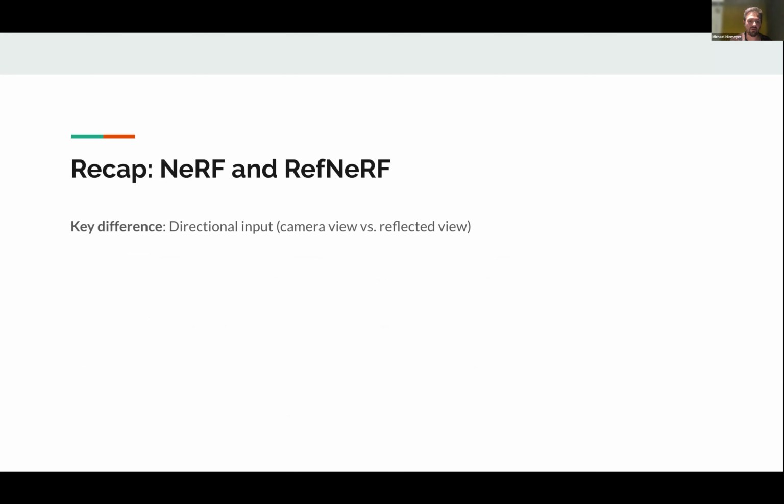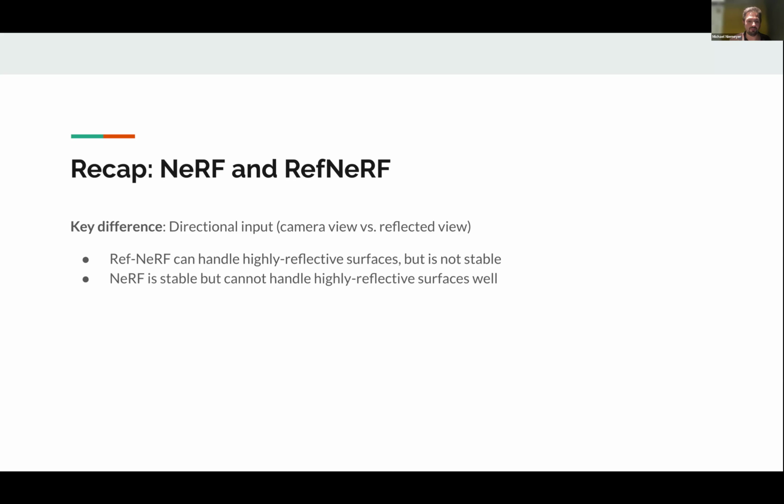So just to recap, NeRF versus RefNeRF: on a high level, the difference is how you parameterize your input. Do you give it the viewing direction of your camera, or do you give it the reflected viewing direction around the surface? This is the high level difference, which enables RefNeRF to reconstruct actually reflective surfaces. But we find that in the general setup, it's not really stable.